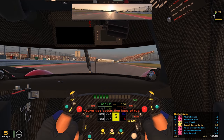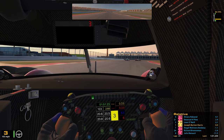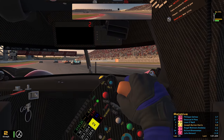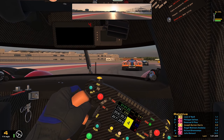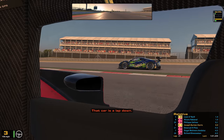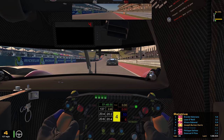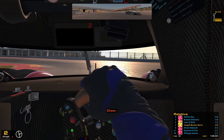Right side. You got about 5 laps of fuel. Clear on the right. How many? That car's a lap down. Right side. Clear on the right. Car right. Was that three more laps, sir? Depending on where you are at the line. Car right. Clear.